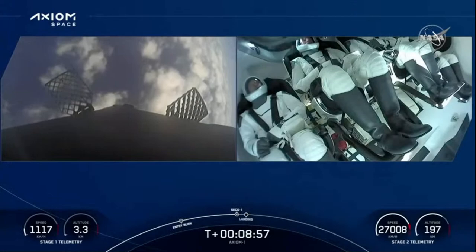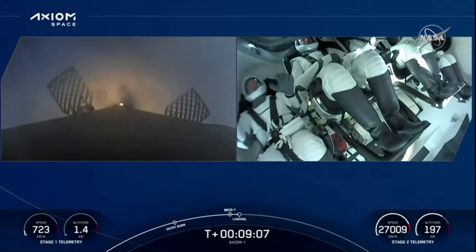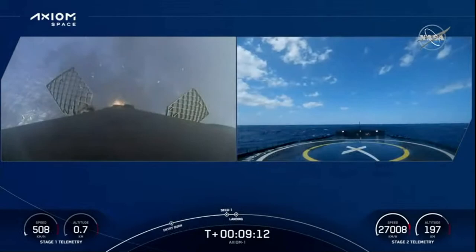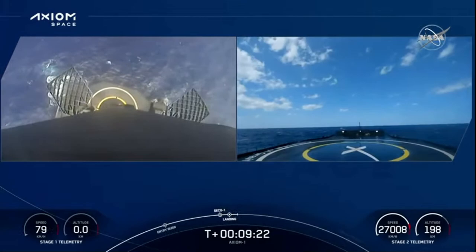MVAC shutdown. All right, we got a live view of the crew inside Dragon Endeavor there on the right-hand side of your screen. Stage one landing burn. Landing burn has begun for the first stage. Dragon, first stage, SpaceX, nominal orbit insertion. All right, great news there. Dragon Endeavor, nominal orbit insertion. SpaceX, Endeavor, we copied, and it's great to be here. Zero G, and we feel fine.